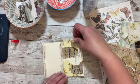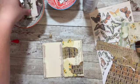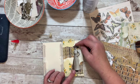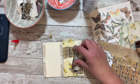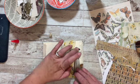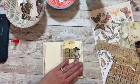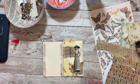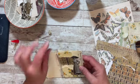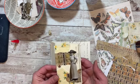Just like Susie says, don't throw away your little bits. They come in handy. And then I'm going to have the teacher probably right here. I just love her expression on her face too. All right, so she'll be there. And then I'm sure I will come back and add some more things. So that's my cover.